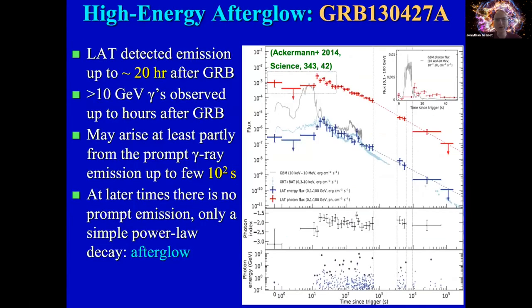Okay, now I'll switch to high energy afterglow from GRB 130427A, a monster burst. It was discussed extensively. So I'll just briefly remind you that it was detected up to about 20 hours after the GRB at GeV energies, with many high energy photons above 10 GeV up to hours after the GRB.